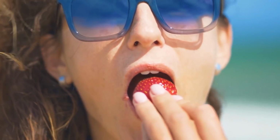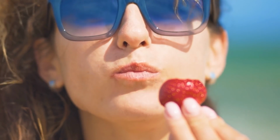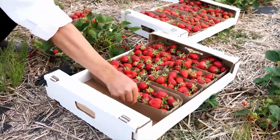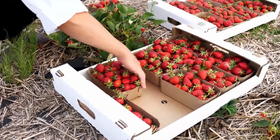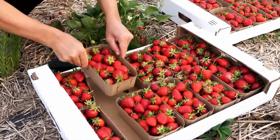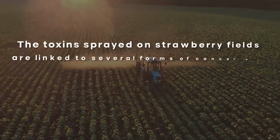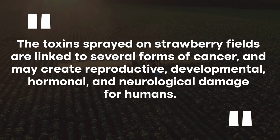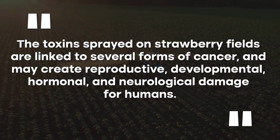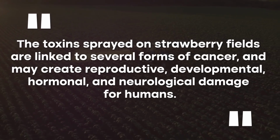And while eating these strawberries does not necessarily mean that you will be ingesting every single type of pesticide used in the growing process, your continued financial support of the industry does mean that communities in close proximity to these strawberry farms can be severely damaged. In fact, the EWG has found that the toxins sprayed on strawberry fields are linked to several forms of cancer and may create reproductive, developmental, hormonal, and neurological damage for humans.